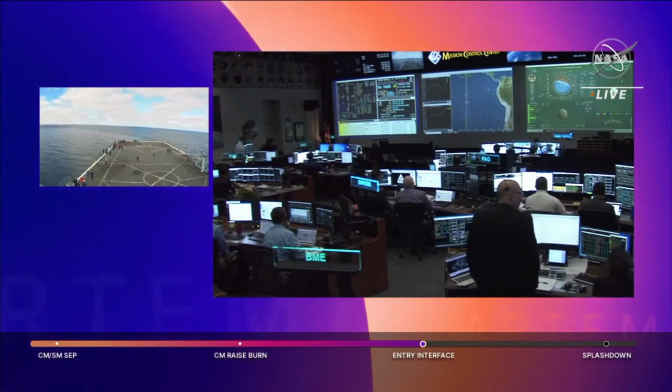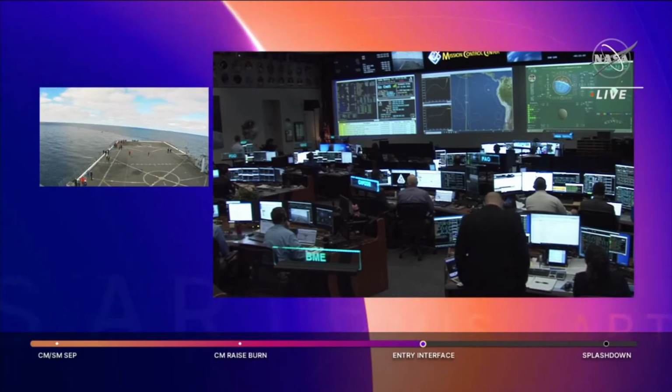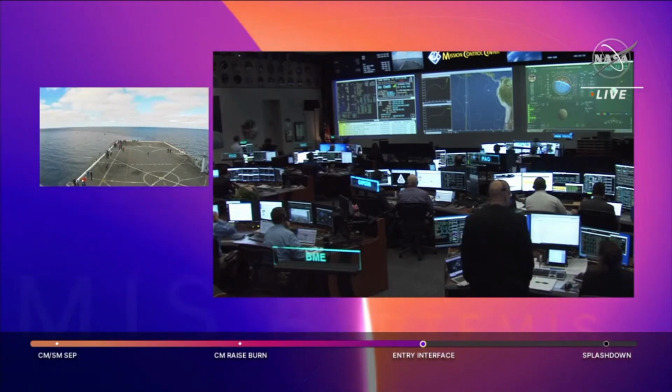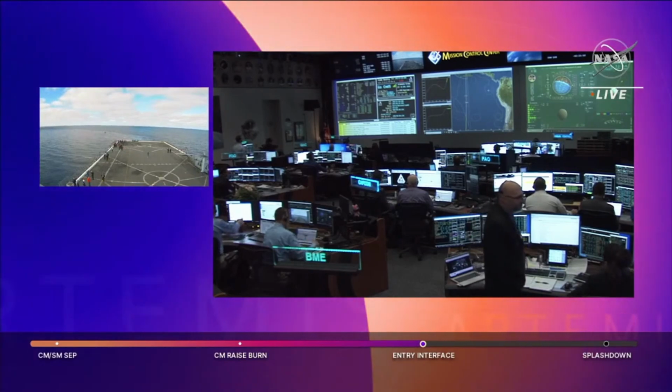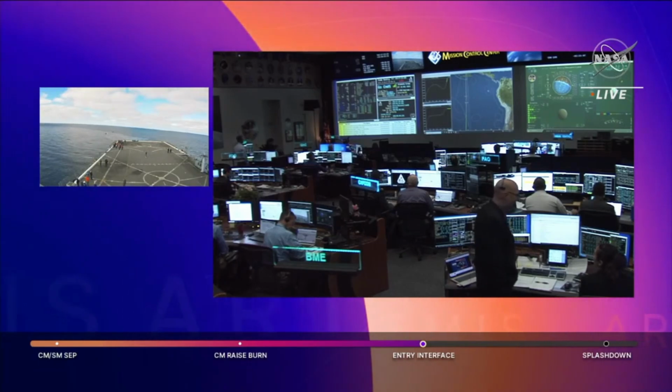That will begin the sequence of the deployment of the parachutes. First, a pair of drogue chutes, then 3 pilot parachutes that will pull 3 main parachutes to begin the final moments of Orion's descent back to its splashdown in the Pacific Ocean.